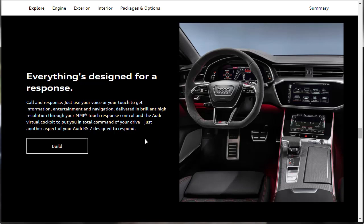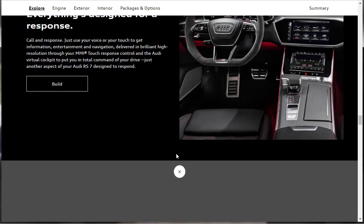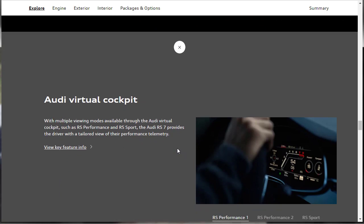It's an entertainment and navigation. It's a high resolution touch screen, touch response, all that kind of stuff. They got the little drop down here. So let's find out more about it. So first thing they're going to tell us is about the Audi virtual cockpit.